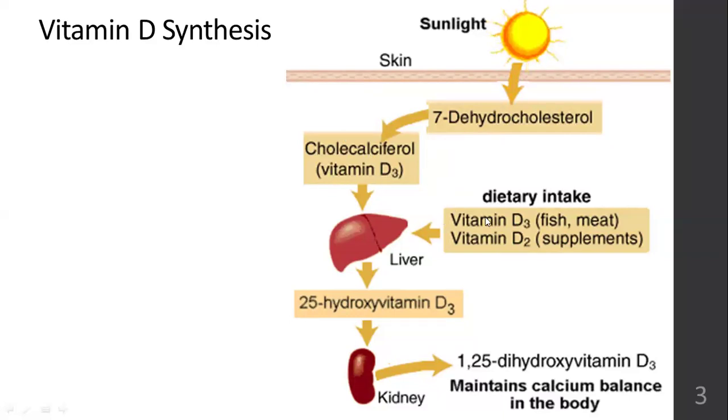And vitamin D3 you get from fish, meat, and vitamin D2 you will get from supplements. Okay. So through dietary intake also, the vitamin D that you get goes into the liver. The vitamin D that is produced inside your body also goes towards the liver. The vitamin D that you yourself have synthesized plus the vitamin D that you get from the food, both of them go into the liver. Okay.